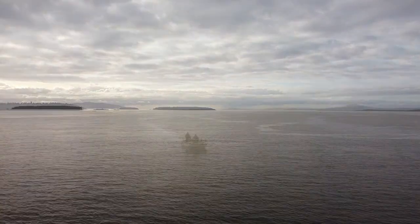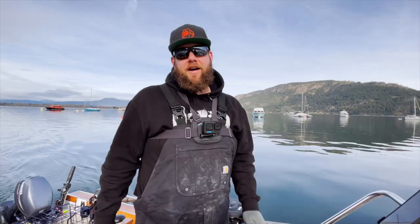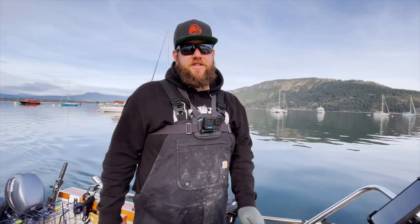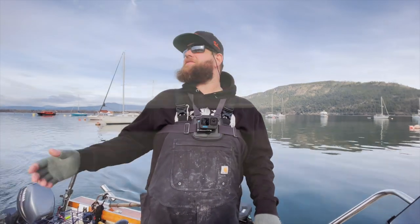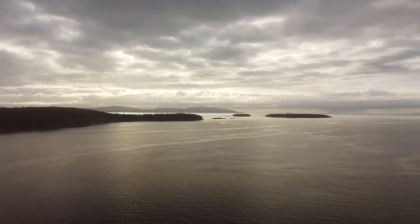What's up, sea bums? We're back on the water today, fishing here in the Southern Gulf Islands. We're gonna head out and do some salmon fishing, see what we can find. It should be a pretty nice day. It's kind of overcast, but nice and sunny out, not raining like last time. So that's always an advantage.